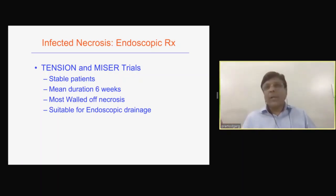Now, sometimes when you don't read the literature well, you will feel, oh, everybody with infected necrosis can be treated by per oral endoscopic drainage. You just place a metal stent and everybody will be fine. That is not the case. You have to judge what kind of patient you have. Is the patient sick? Is the patient in the ICU? Is the patient having organ failure? Is the collection suitable for drainage or not?